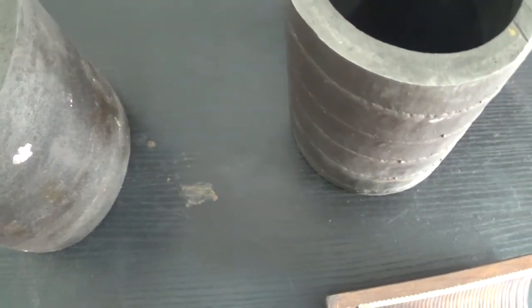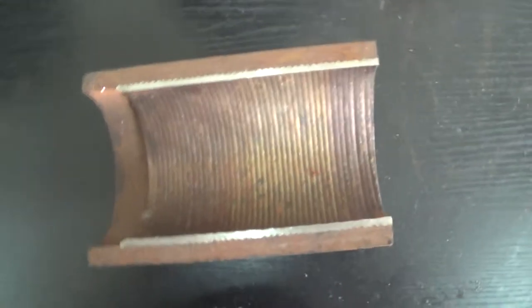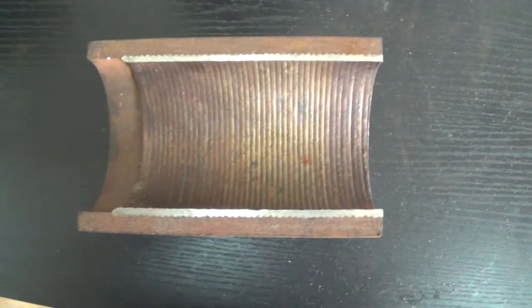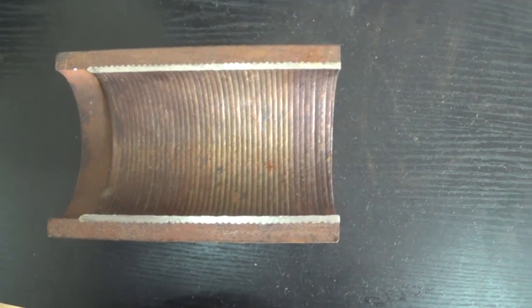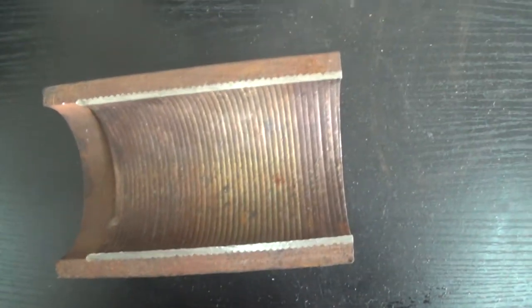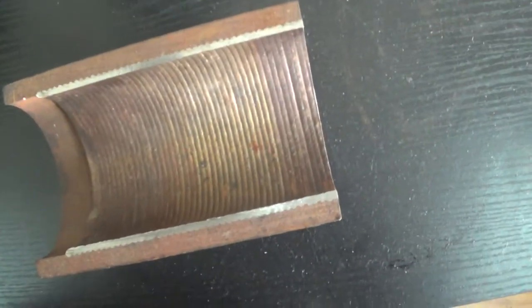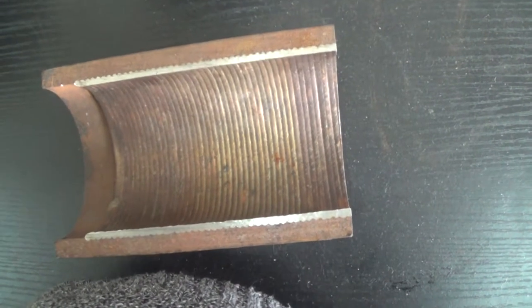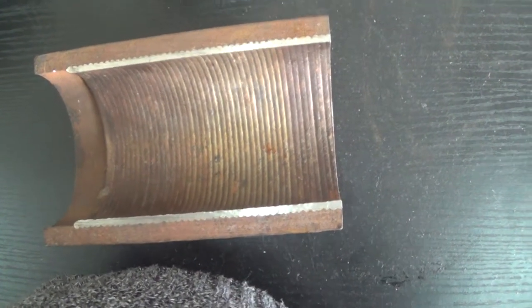Okay, this is the corrosion-resistant pipe. The outer layer is 235 seamless steel pipe. Inner layer is stainless steel. We can change the materials welding on the pipe. This kind of pipe not only has corrosion resistance, but also has sufficient impact resistance and fluid pressure resistance grade.